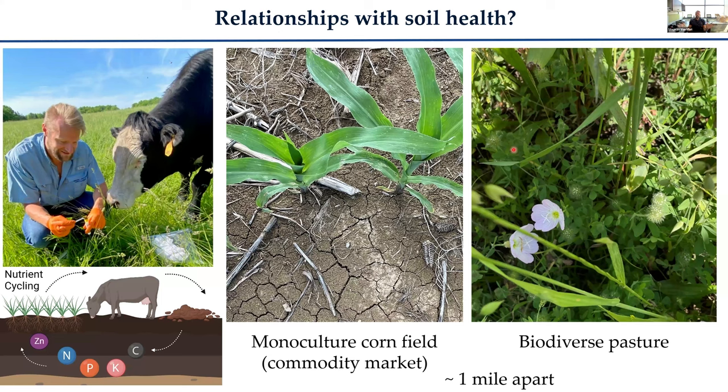So what's the relationship with soil health then? If we look at nutrient cycling, can this improve soil health? Animals put nutrients back in through their feces as well as urine, cycle it up, and it becomes hopefully a sustainable cycle. Monoculture cornfields typically require heavy external inputs. So here we're really interested in seeing what this relationship with soil health is.